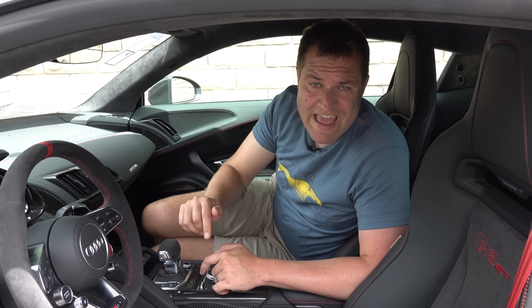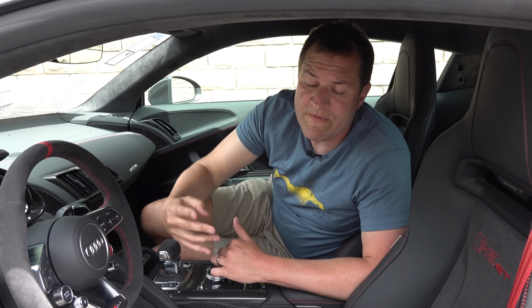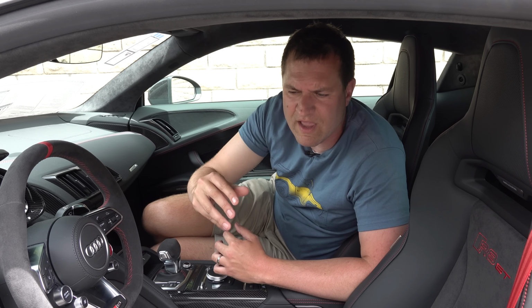Even though the GT has the same power as the all-wheel drive R8 and a little less weight, you don't have the benefit of an all-wheel drive traction launch. So this car is slower off the line. Audi says 0 to 60 in the low 3-second range, which is still an unbelievable figure, but not quite as fast as the all-wheel drive model. The benefit of rear-wheel drive is the finesse in handling, not quite the off-the-line acceleration.